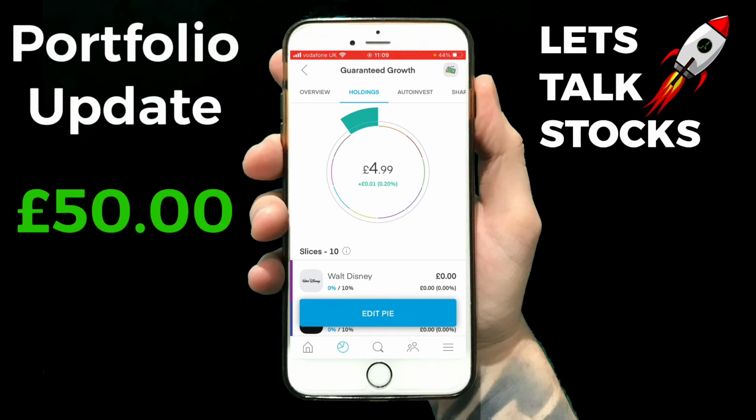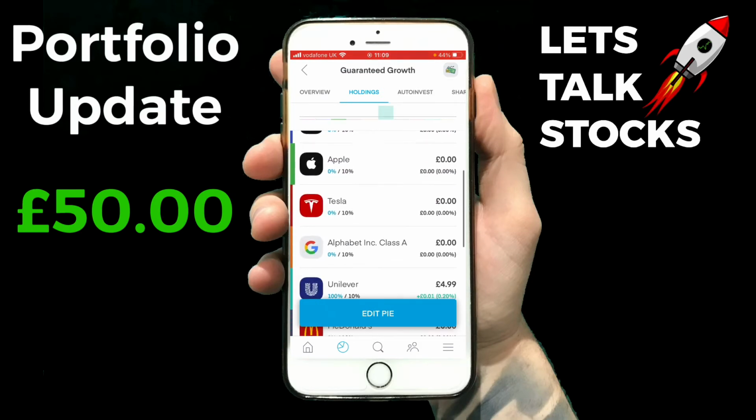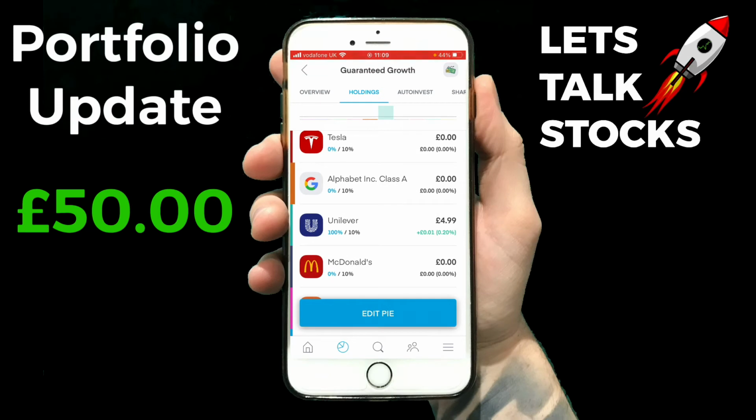What's good about fractional shares is it lets you buy a fraction of a share. So you don't have to buy the full £800. You could buy even as low as 10p and invest in Tesla, which is a great feature. Not many platforms offer this. Trading 212 is one of the only platforms that offers so many companies to be bought in fractional shares.